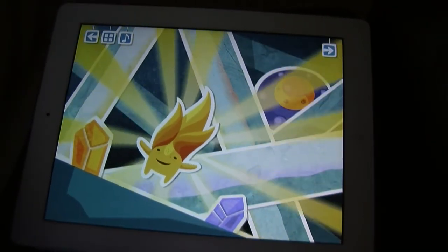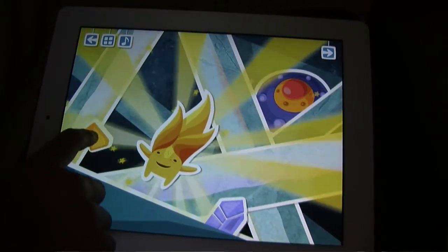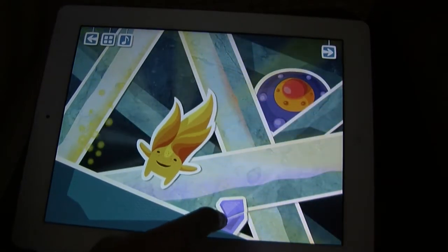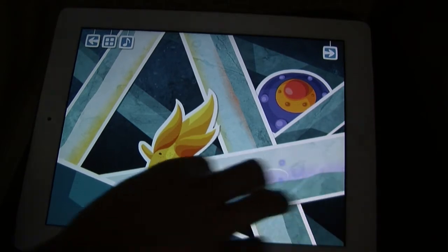And the other thing I took away from it was the actual games were really well done. The creativity needed and the free play that was involved in these games was appropriate. It was the story. Yeah, it was the story.